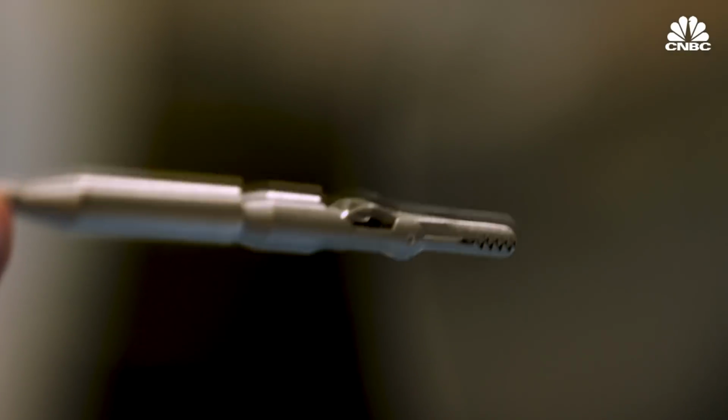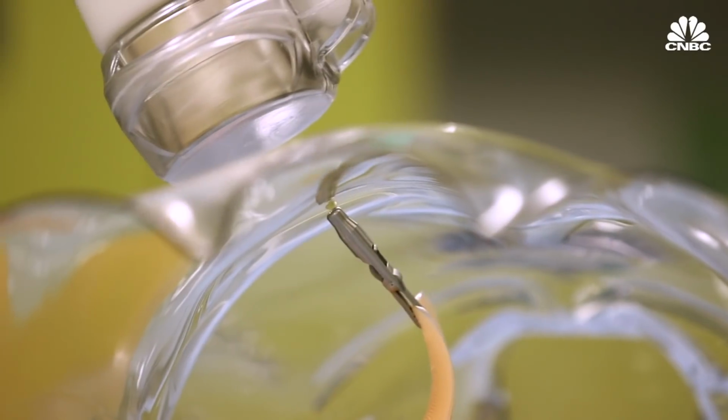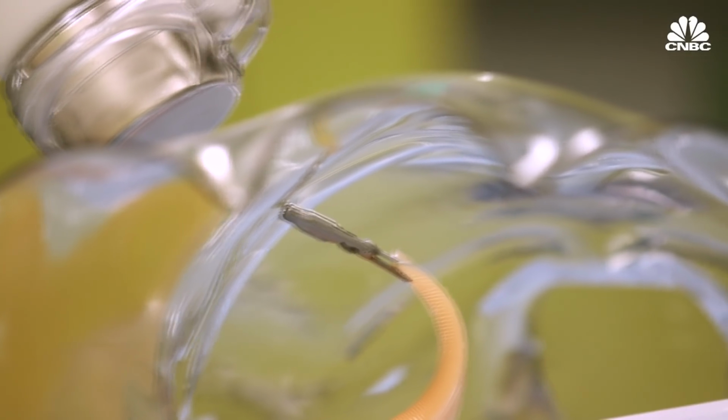Levita got FDA approval in 2016 under a whole new category, magnetic surgery. Also in 2016, Levita published results from a 50-patient clinical trial that showed no adverse effects. It's much harder to get new technologies into the hospital, and some of the things that they want to actually show is that you're saving the hospital money.